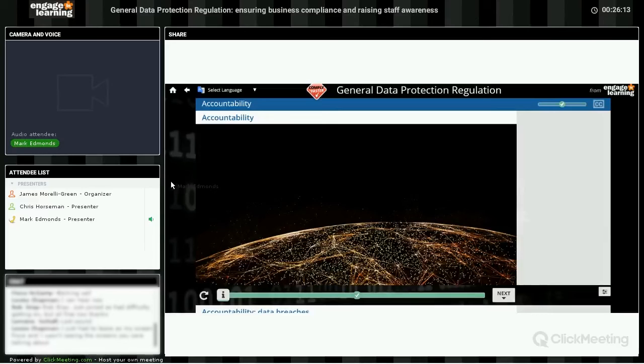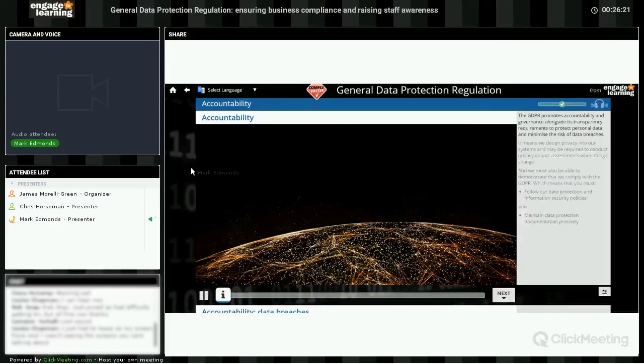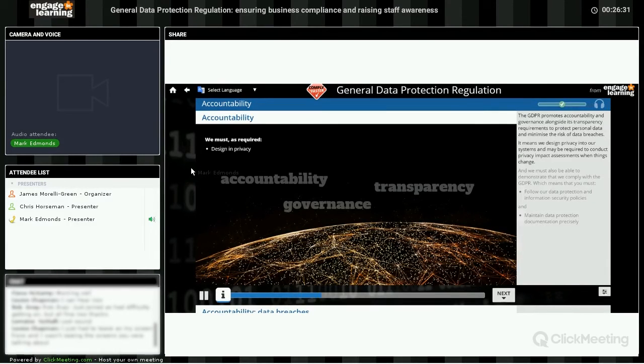The GDPR promotes accountability and governance alongside its transparency requirements to protect personal data and minimize the risk of data breaches. It means we design privacy into our systems and may be required to conduct privacy impact assessments when things change. And we must also be able to demonstrate that we comply with the GDPR, which means that you must follow our data protection and information security policies, and maintain data protection documentation precisely.